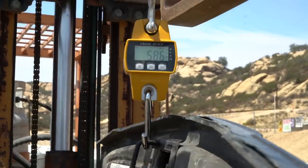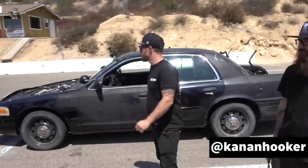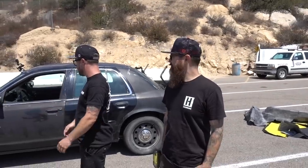Okay, so with the trunk junked out, plus the hood off, we're at 300 pounds again. So I'd say theoretically we should drop 3/10 of a second in a quarter mile. Gonna have a lot more wheel spin.